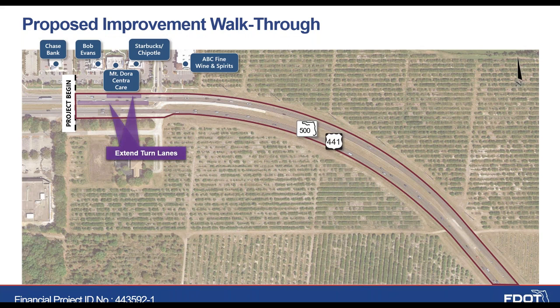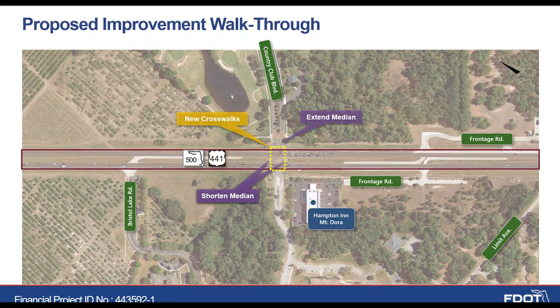Taking a drive along the project corridor, the resurfacing of the roadway will begin 670 feet east of State Road 44 and continue along the entire project limits. Along with the resurfacing, the left turn and right turn bays approaching the State Road 44 intersection on westbound US 441 will be lengthened. At the intersection with Country Club Boulevard, new crosswalks will be added on each approach. The medians on both sides of the intersection will be shortened slightly to accommodate the new crosswalks, and the median on the southwest approach from Country Club Boulevard will be extended to the new crosswalk.